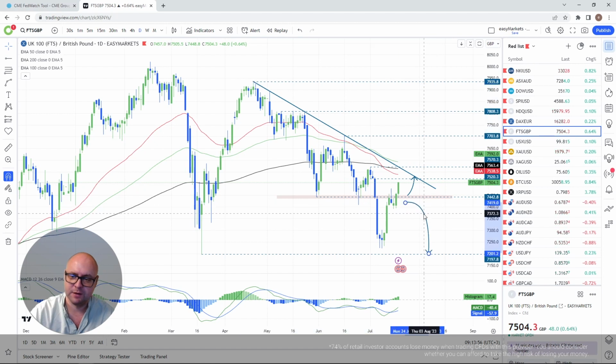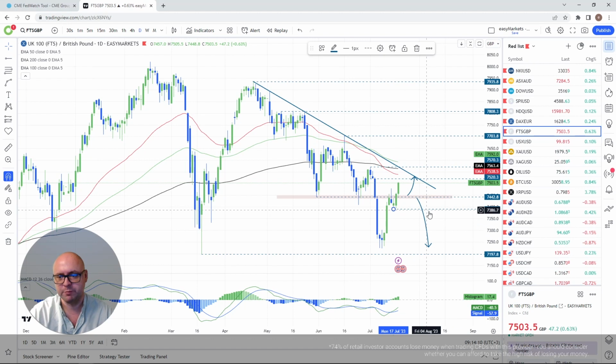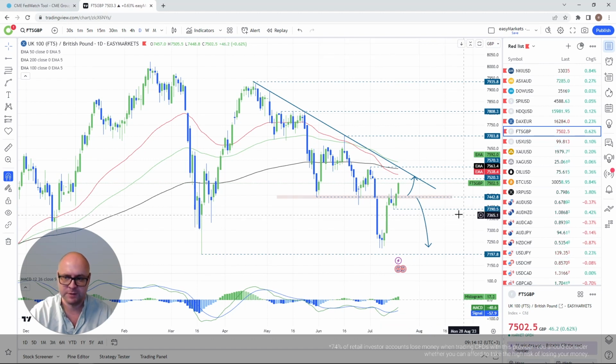Let's see if we can continue doing good here. But if it suddenly starts falling back below the 7,443 territory, I will maybe start looking at some lower levels, because probably more sellers could join in on a drop below the 7,390 territory right here.